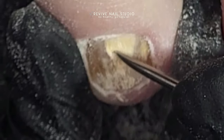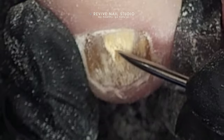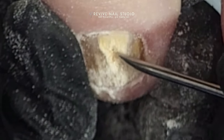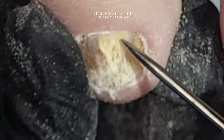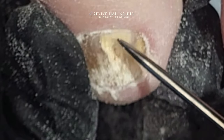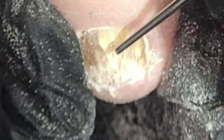So I'm just going to gently go in with my rasp and pick away a little bit at a time and make sure that I don't hit her nail bed. I'm kind of poking around just to make sure that she's not uncomfortable with me doing that. And then I'm going to go in and try and remove some of it with a more specific method than the e-file.